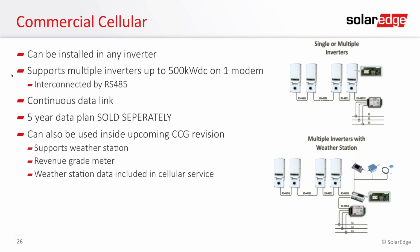This commercial product is also needed even if you're using only 1 inverter, but a 3-phase inverter, so a single 9, 10, 20, or 33K inverter, you would need this product, as the residential GSM modem is not appropriately sized for those. One big difference between the residential product and this commercial product, however, is that the commercial product is going to stay connected all of the time. Data will constantly be sent to the portal.